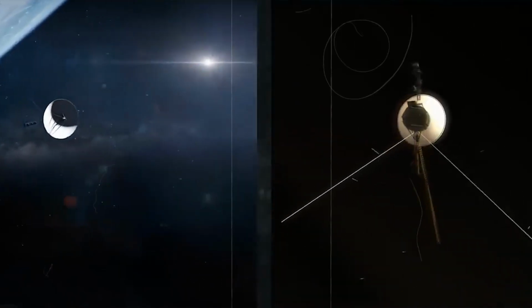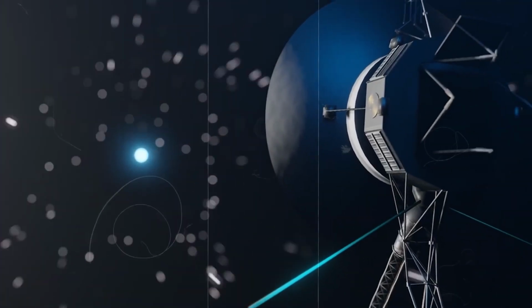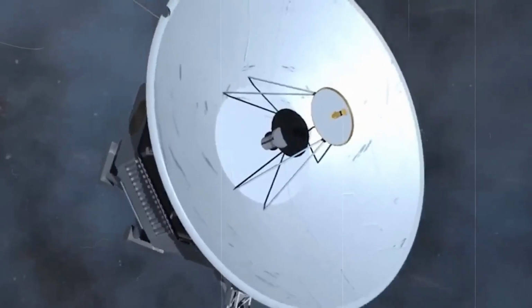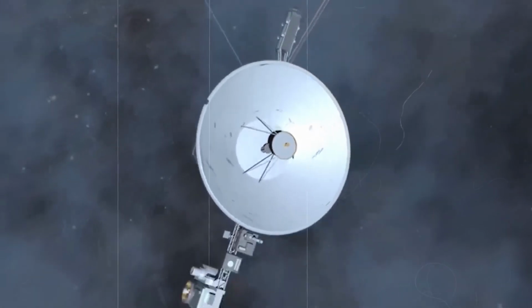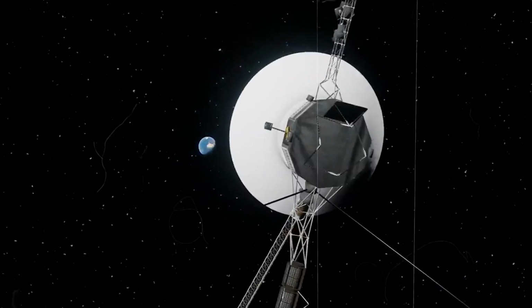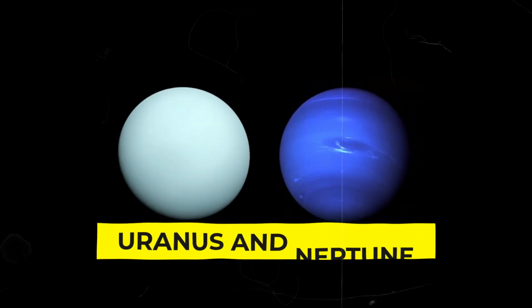The NASA Voyager probes, launched in 1977, were originally designed to study Jupiter, Saturn, and their moons. However, they exceeded expectations by accomplishing their primary goals within 4 years. NASA then extended the mission to include the outer planets Uranus and Neptune.